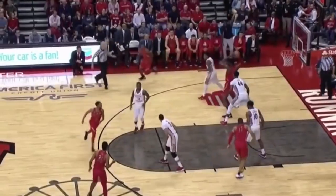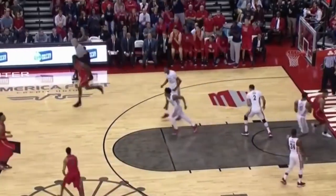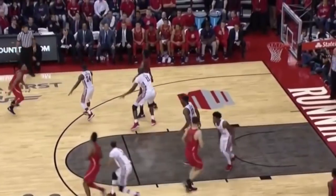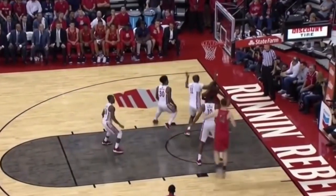First pick, I got Phoenix selecting DeAndre Ayton, the center from Arizona. And I just feel like Ayton is the most complete and pro-ready prospect in this entire draft. Just his build, size, strength, and even ability to shoot from the perimeter that he's even getting better at.